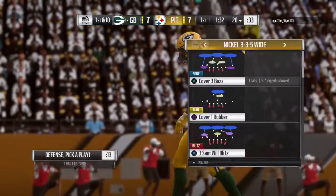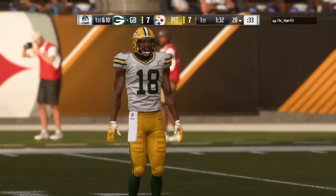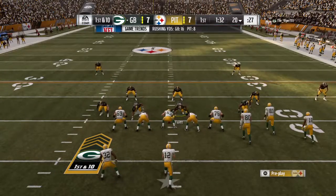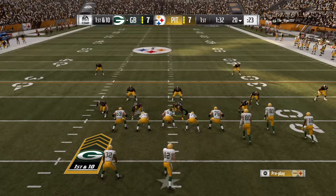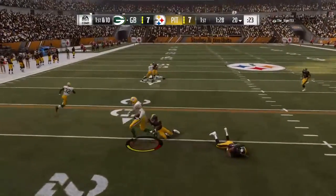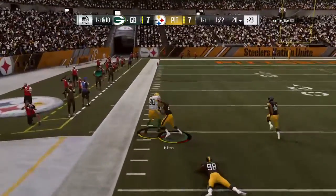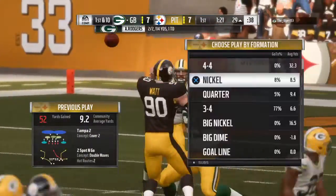And when you start plotting for this drive, when you start thinking to yourself, okay, what are we going to do? You don't go away from what you did before because that worked, but you have to be prepared for wrinkles and counters because you know they'll make some adjustments. Hey, check 26. Rodgers now on first down. And this is caught. It's Jimmy Graham. A big play there on the catch and run.